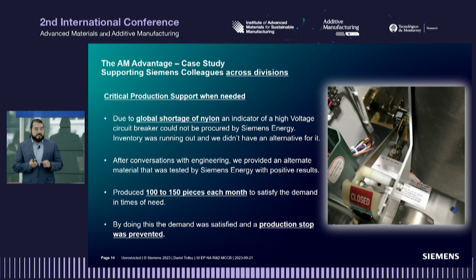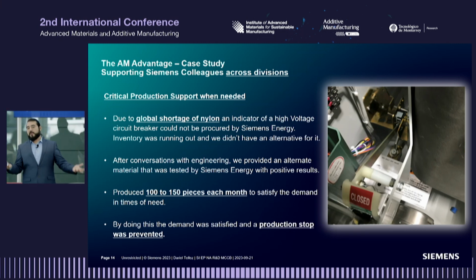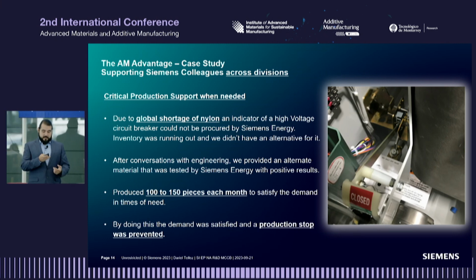This is another one. This is more of a support that we had with Siemens Energy. During the pandemic, we know all the shortages and everything, so there was no material. There was this whole shortage on the whole supply chain. They received a call from one of the suppliers saying, hey, they had this indicator, right?